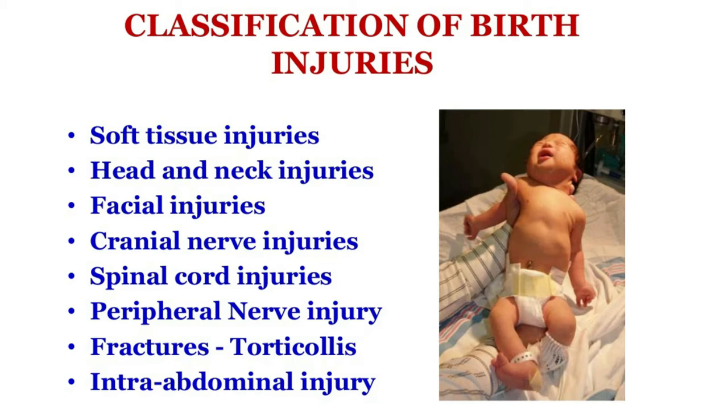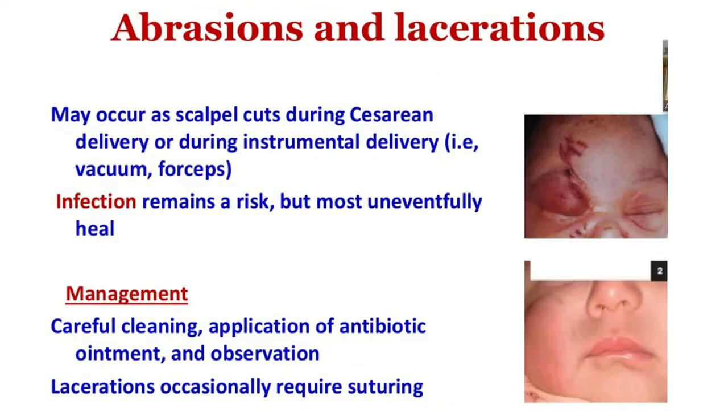Along with this, we can get some other injuries like long bone fracture, clavicle fracture, along with shaft humerus and femur fracture. Mostly we get femur fracture and humerus fracture. Now, abrasion and laceration may occur from scalpel cuts during cesarean delivery or during instrumentation of the delivery like vacuum and forceps. Infection remains a risk, but most heal uneventfully, by the grace of God, and because of the innate immunity of the child.